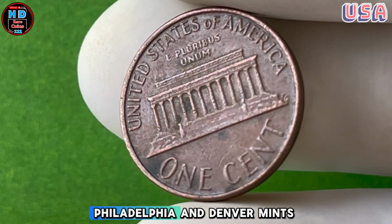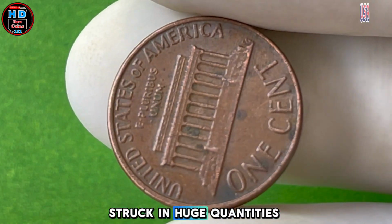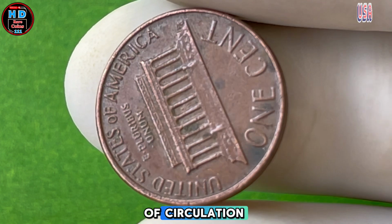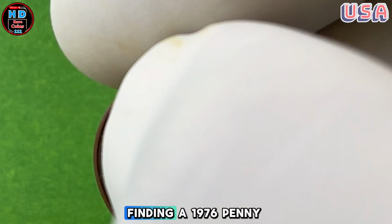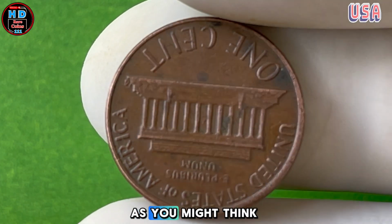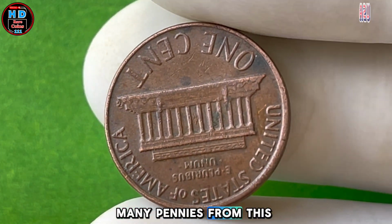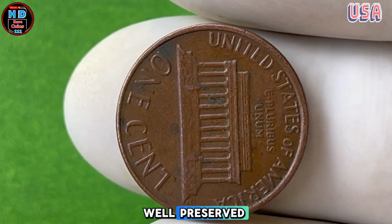Produced in both the Philadelphia and Denver mints, the 1976 penny was struck in huge quantities to meet the demands of circulation. However, despite the high production numbers, finding a 1976 penny in mint condition is not as easy as you might think. Many pennies from this era show significant signs of wear, making those that are well preserved highly desirable among collectors.